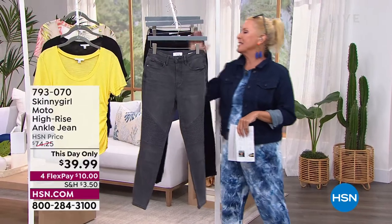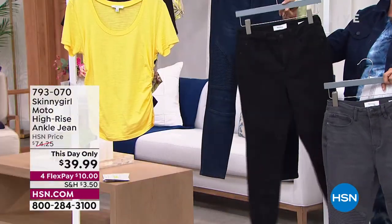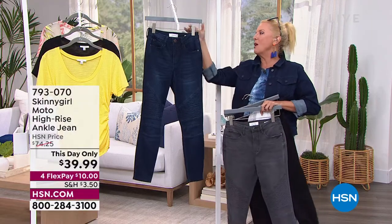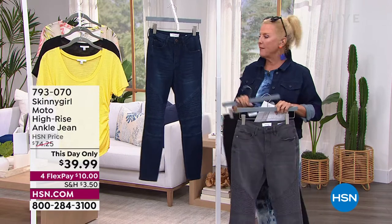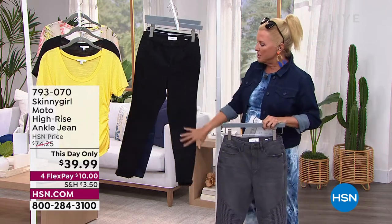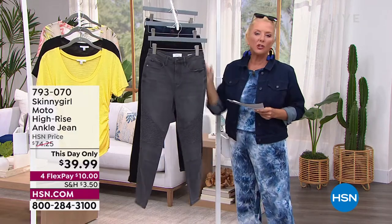All right, three colors. This is going to be your gray. Then we have your classic black. There you go. And then finally, if you are a denim girl, this is going to be officially called the indigo. So we have indigo. That's your solid, solid black, no whiskering whatsoever. And then, of course, we have the rocking gray.